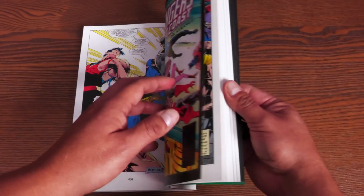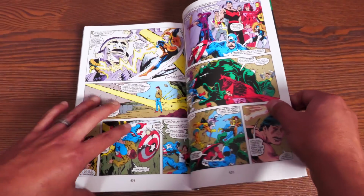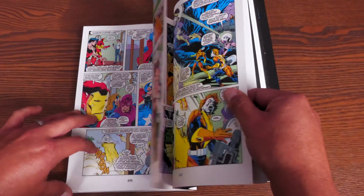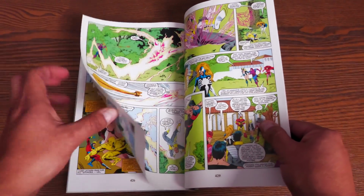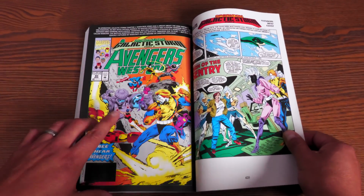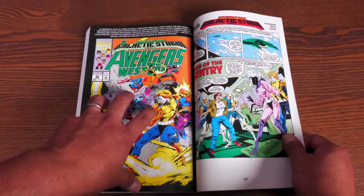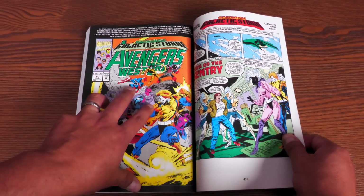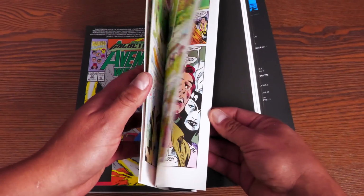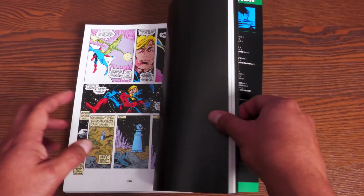But anyway, all of this then becomes a big crossover with the Avengers and Iron Man and Wonder Man and who else? Thor. And that is, of course, Operation Galactic Storm. Now, you're only going to get the Avengers West Coast parts in here, because they play a big role, but they don't play a major role. Well, some of the characters do.